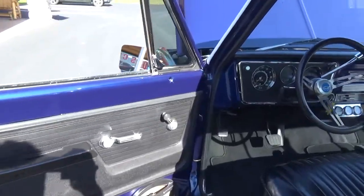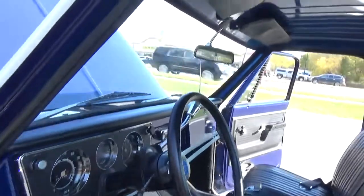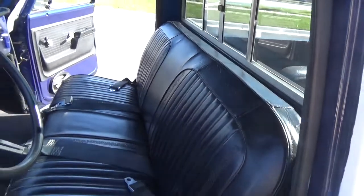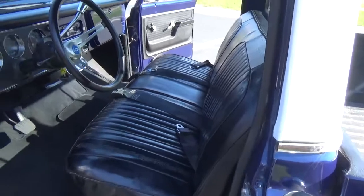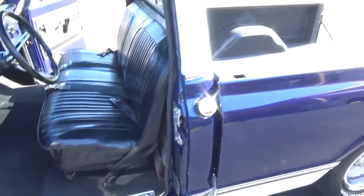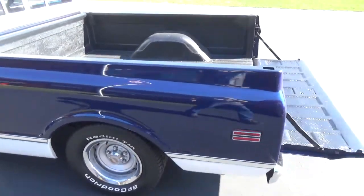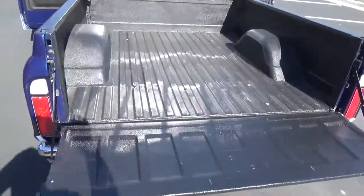Black interior. Nice sport wheel. Cab's all painted nice inside. Factory type seat cover in it. It's got seat belts for 3. The inside of the bed has all been Rhino-lined.